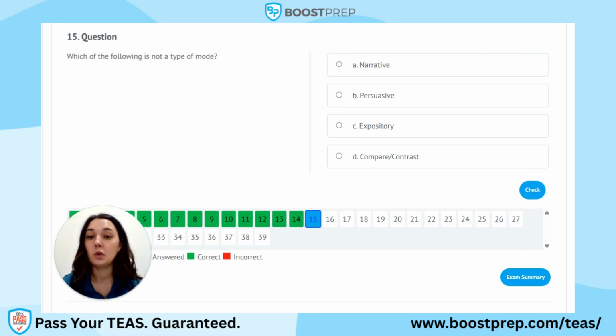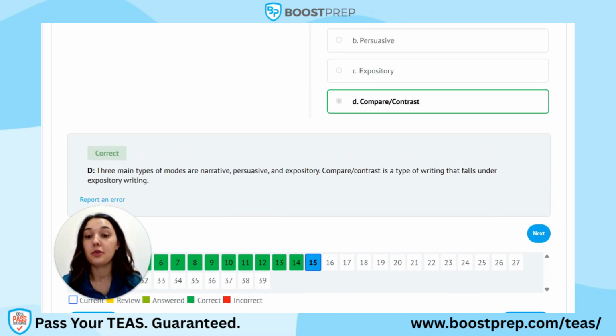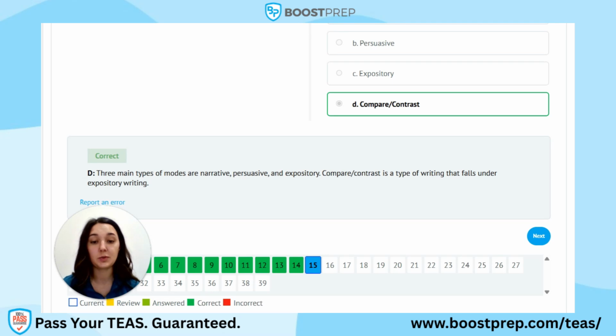Question 15. Which of the following is not a type of mode? A, narrative, B, persuasive, C, expository, D, compare/contrast. Correct answer is D, compare/contrast. 3 main types of modes are narrative, persuasive, and expository. Compare/contrast is a type of writing that falls under expository writing.